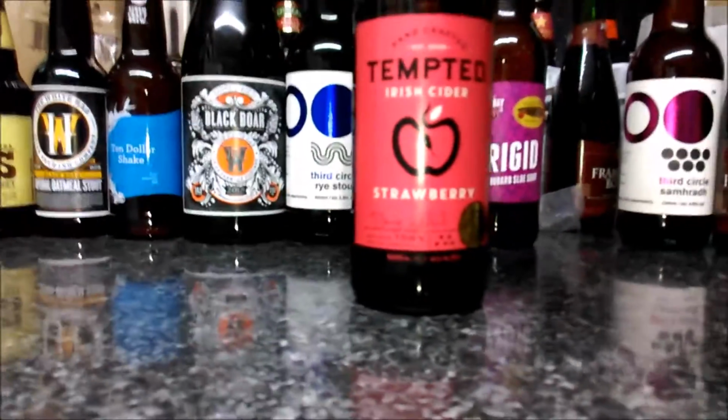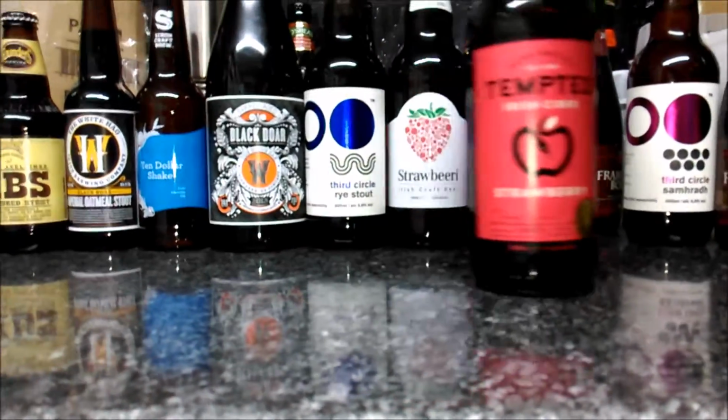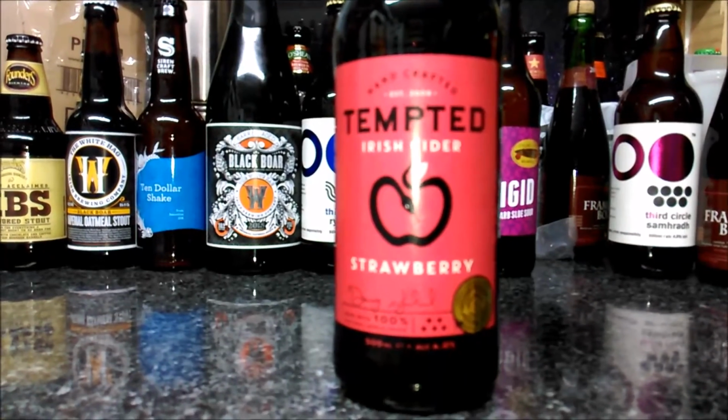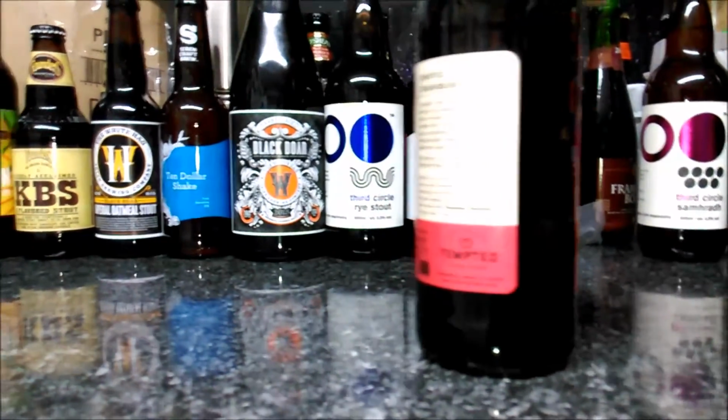Right, and this is a blended cider for the missus again, strawberry and cider mixed. So it's nothing like a Koppaberg. This is their own strawberry wine blended with cider, so that should be quite good.